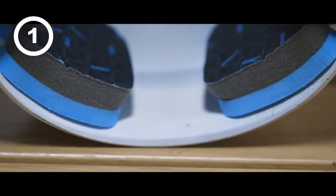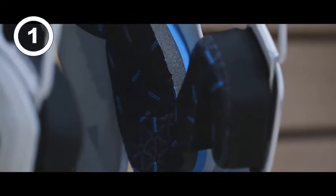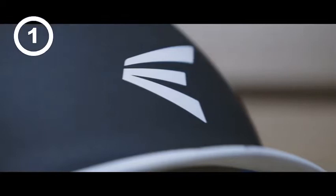A new wider shell around the ear flaps and a ponytail channel allow for easier on and off, while a bio-dry fabric liner absorbs sweat for dryness and comfort. The Prowess batting helmet is designed with a sleek, matte finish and is NOCSAE certified for all levels of play.